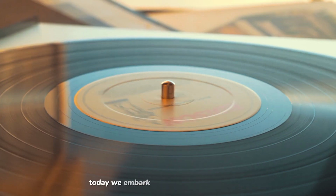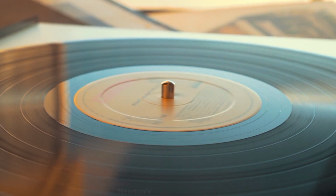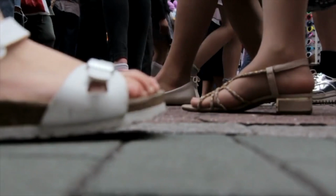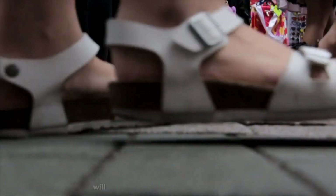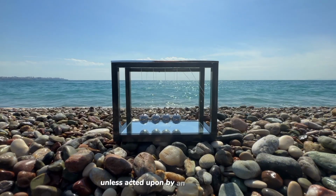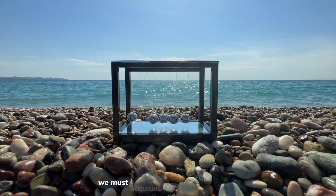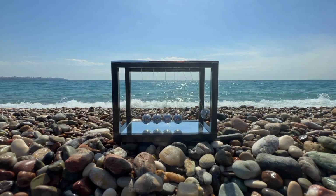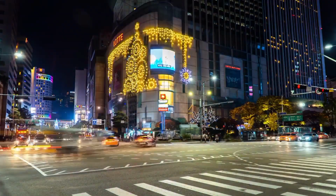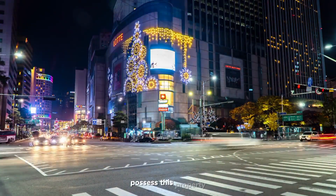Today, we embark on a journey to understand Newton's first law of motion in depth. Newton's first law of motion, often called the law of inertia, states that an object in motion will stay in motion with a constant velocity unless acted upon by an external force. To truly grasp this concept, we must acquaint ourselves with inertia, the inherent resistance of an object to change its state of motion. Objects, whether stationary or in motion, possess this property.